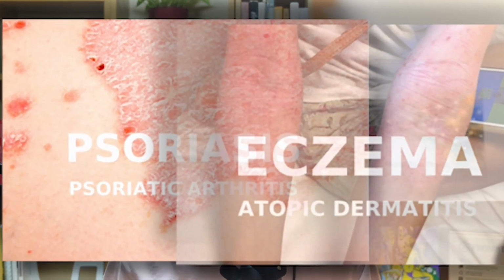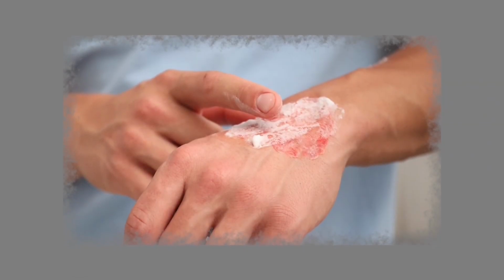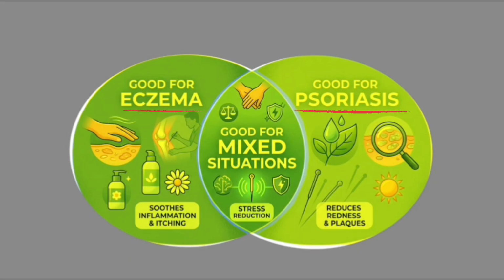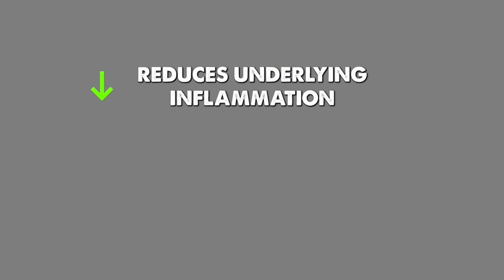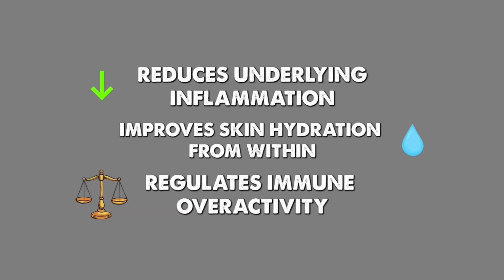This is a good way to look at it because it explains why standard eczema treatments may only partially work and also why psoriasis treatments may not be fully effective. And in a mixed bag situation like this, it's usually a mixture of everything. And then we decide as a herbalist what is most appropriate. What's important to know is whatever we put into the herbal formula usually reduces the underlying inflammation, improves skin hydration from within, and most importantly, it regulates the immune overactivity.